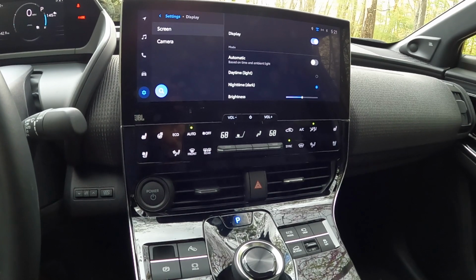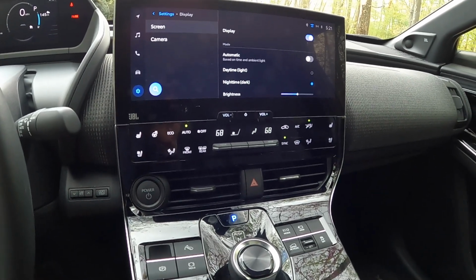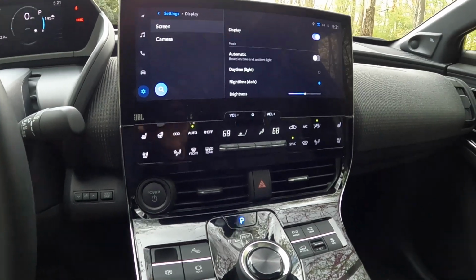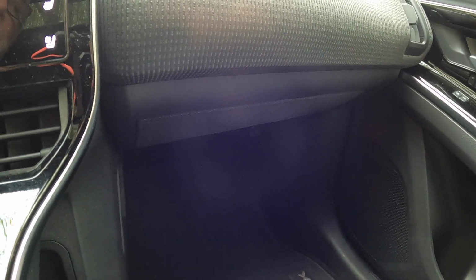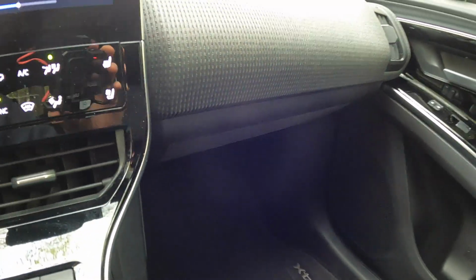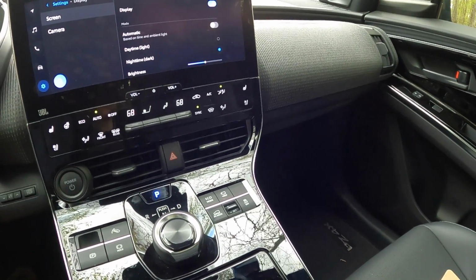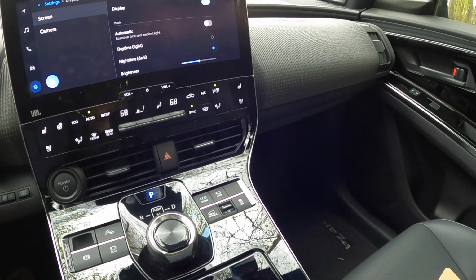You got to remember a couple of things, though. You have no spare. You have a mobility kit, but no spare. And speaking of not having things, there's no glove box. What do you say? There is no glove box here. So I will show you where you keep your owner's manual, but there is no glove box there. I'm not sure why that is, except Toyota would not do that unless there's something underneath there they needed to put there that has something to do with the operation of the car.